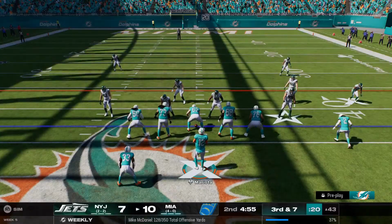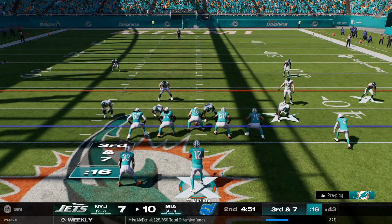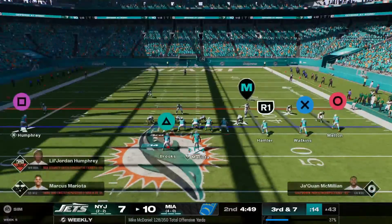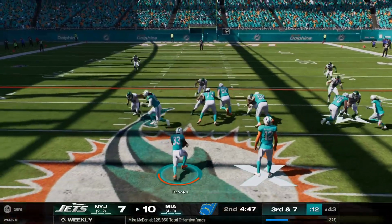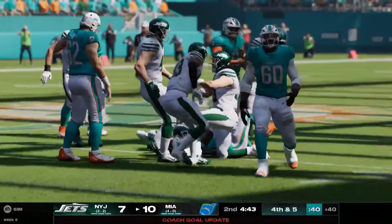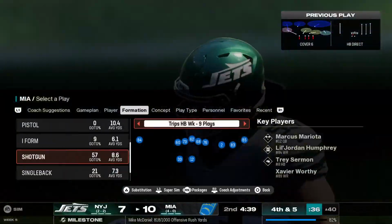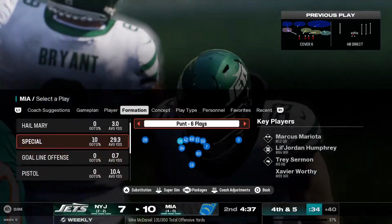The offense on 3rd down, they've been okay. 2 for 3 thus far. This is 3rd and 7. And he'll take this one down to about the 40. Give him 3 yards there as that'll take us to 4th down.